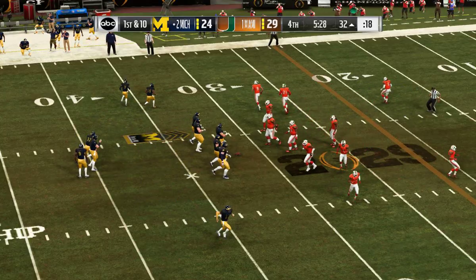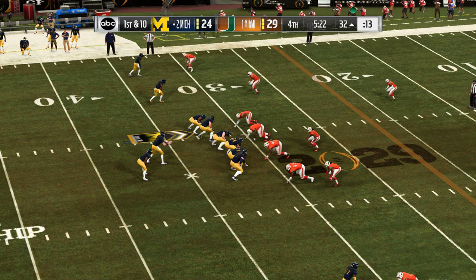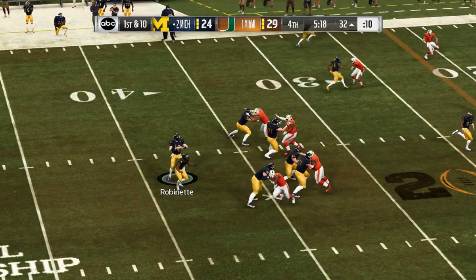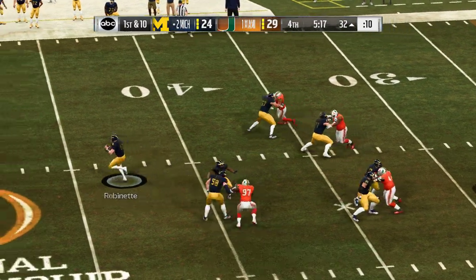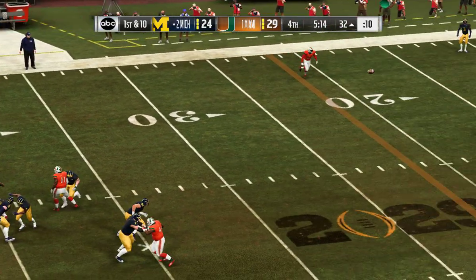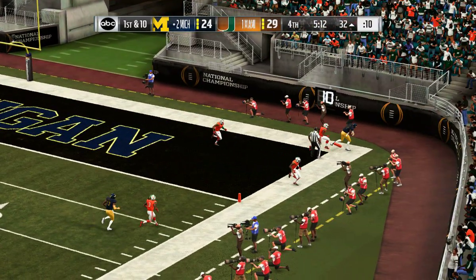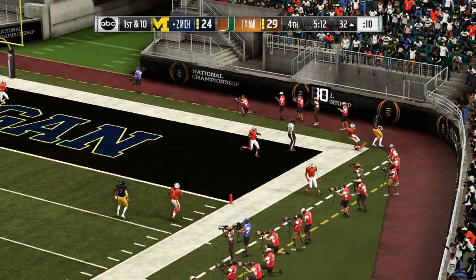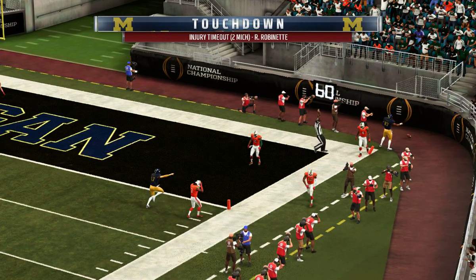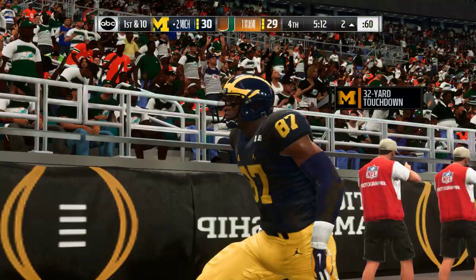From the 32 now, here's 1st and 10. Set! Green 39! Green 39! Lawletta looking for a first down throw. He's going to go for a big play downfield. And he's got it. Touchdown, Chiefs. In for the score. And the Chiefs have taken the lead here in the 4th.